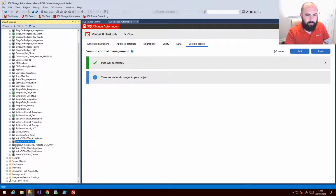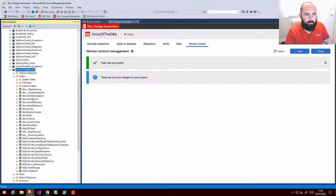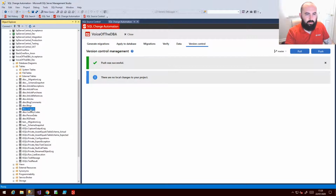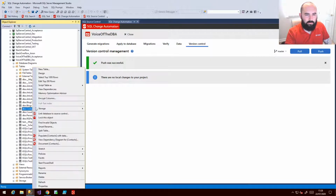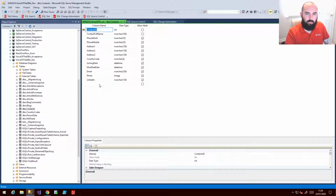All right then, so I'm going to make some changes in my database environment. I'm going to modify one of my tables. I've got this contacts table here, and I'm going to add in a new column. We're capturing a lot of contact information, things like people's names, their addresses, their email addresses, photos. Let's also say that we want to capture their Twitter handles. So we're going to put in a new column for that and save that off.